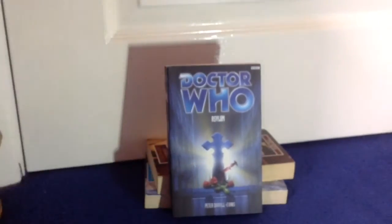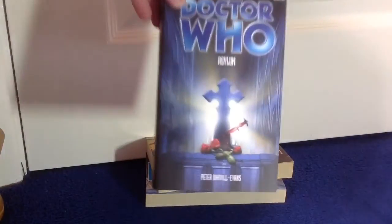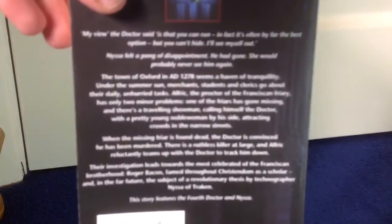This is another PDA. Asylum by Peter Darrell Evans. This is a 4th Doctor and Nyssa story, and this is sort of timey-wimey because I've read that Nyssa is taken from events after she left the TARDIS. So it looks really cool. The cover looks quite gory. I think that's a bit of blood on that knife there. So this looks like quite a dark story, as does the blurb.